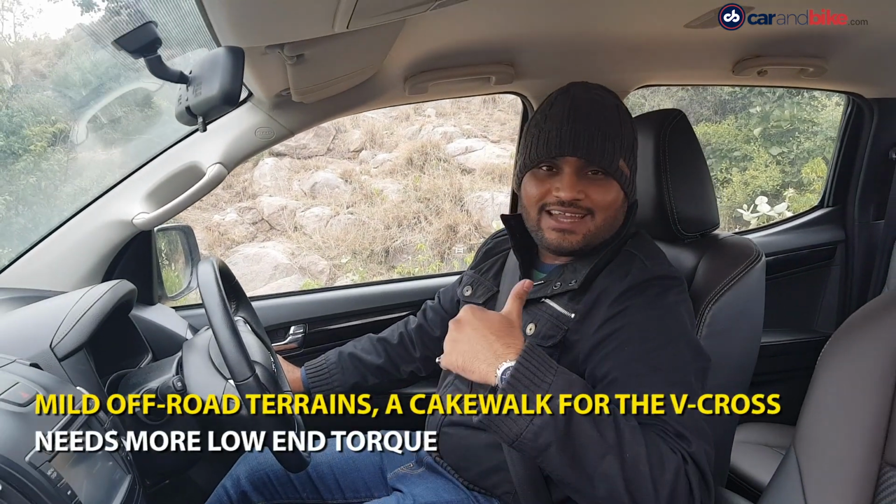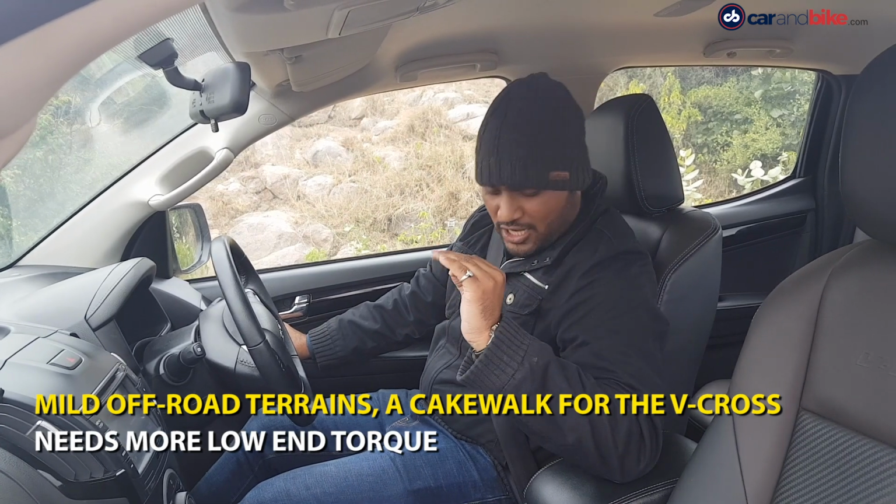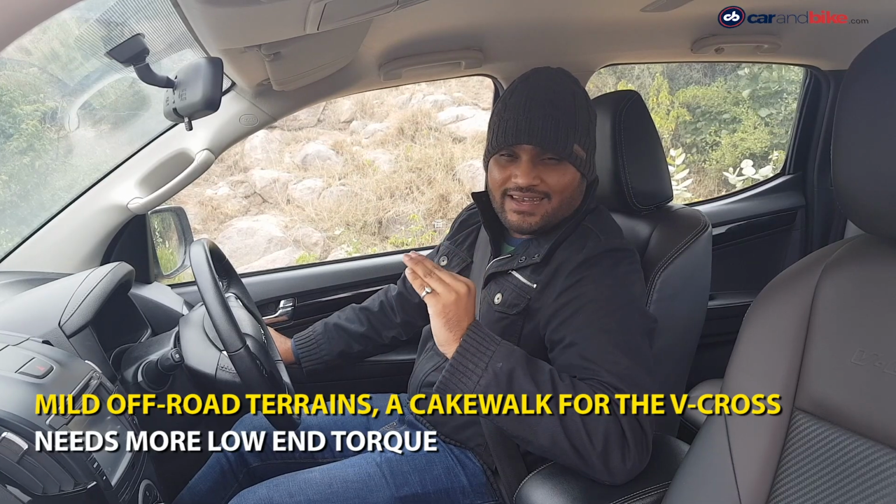Now it's a cakewalk for the V-Cross on these mild off-road terrains that we have been doing so far. But just when the going gets a little more tough and you switch to 4-wheel low, at that time you'd be left wanting a little more grunt in the low end.